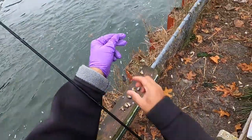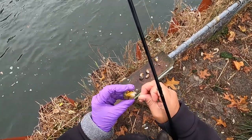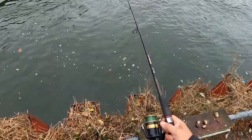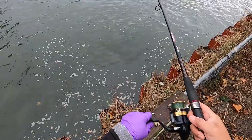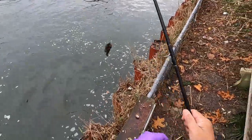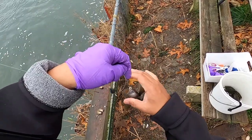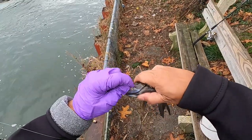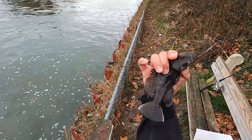That's what I'm talking about. Let's try it again. Okay, there you go. Got one little one. Oh, real small sea bass. This time we got a little sea bass. Spiny little creatures. Oh, little guy. Little sea bass.